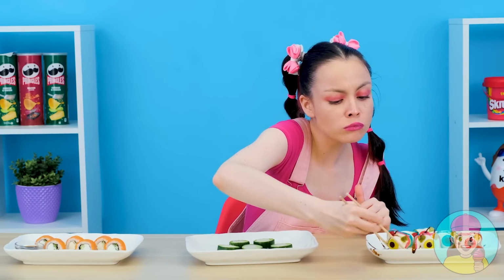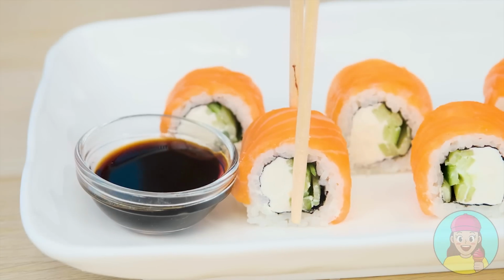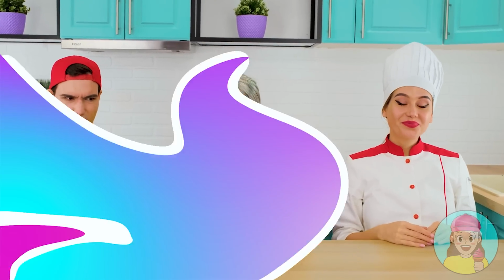Hooray! Mmm! Delicious! But it's not satisfying at all. The last candidate is left. Wow. Here they are! Real sushi! Mmm! So good! Madame Chef, you have won! Thank you, but it was obvious. Oh, no!